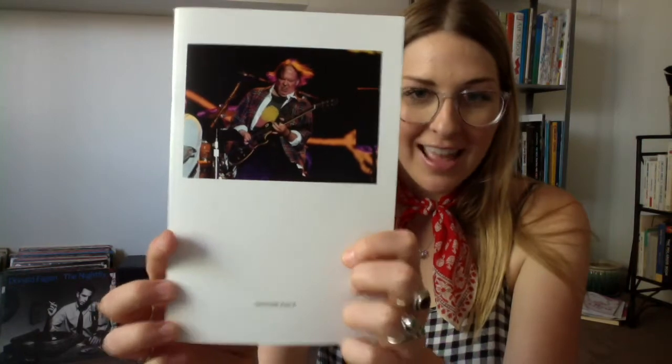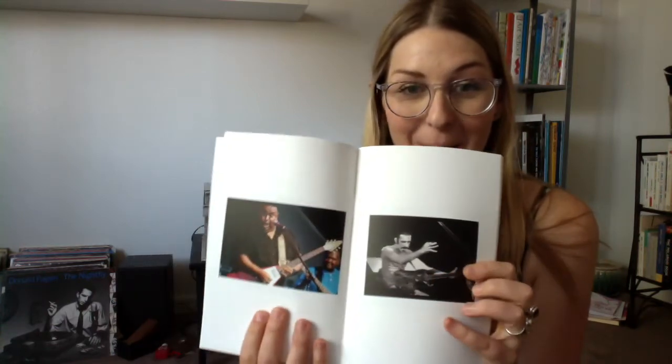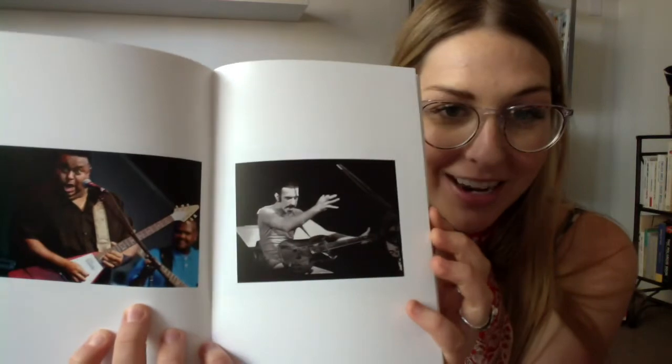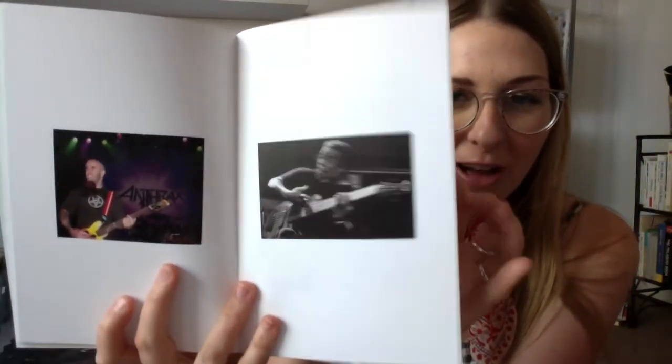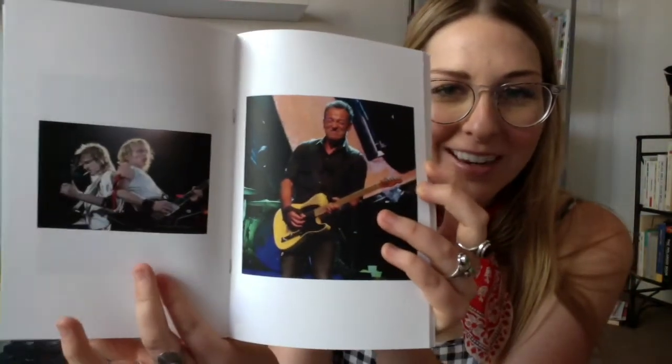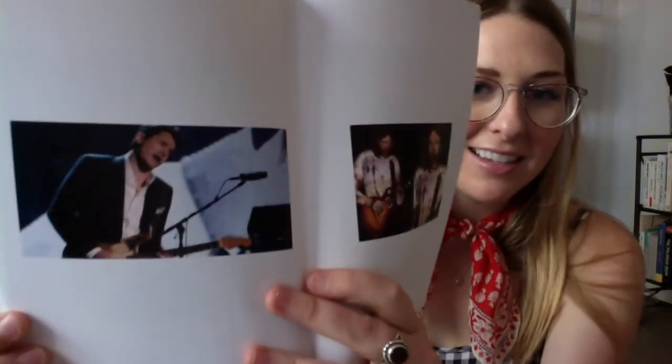So this one is called Guitar Face, and it's basically just pictures of men, it's all men, playing the guitar and making these crazy faces as they play, getting really into it, getting their groove on. And yeah, it's just really funny and hilarious. And if you know most of the people in the pictures, it can be really funny. I love the John Mayer, he's so gross looking, but yeah, it's really funny.